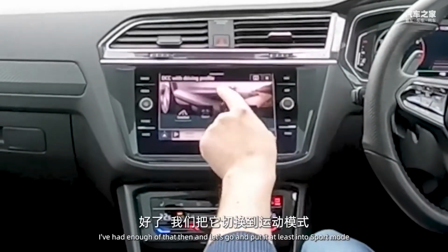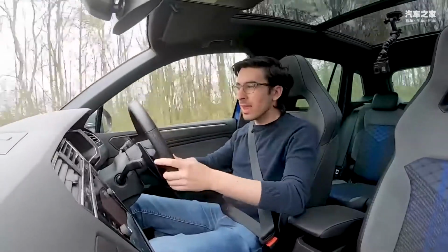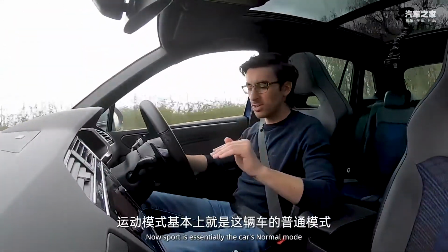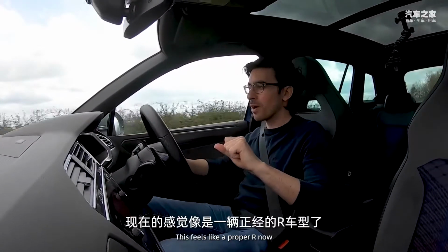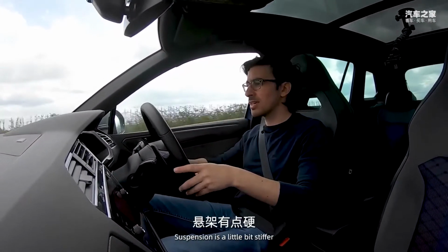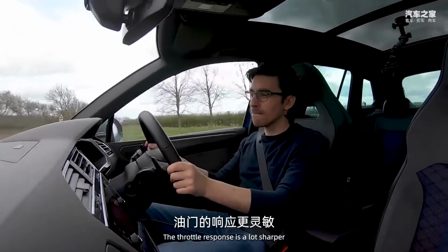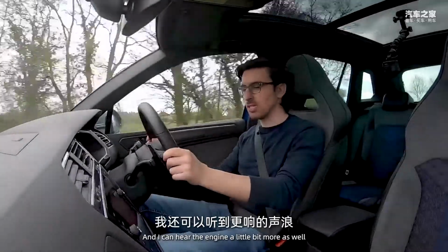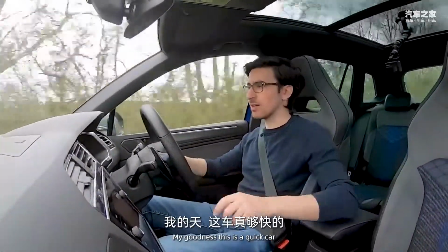I've had enough of that then, and let's go and put it at least into sport mode. Now, sport is essentially the car's normal mode, and it is a lot more responsive. This feels like a proper R now. The suspension is a little bit stiffer, the throttle response is a lot sharper, and I can hear the engine a little bit more as well. My goodness, this is a quick car.